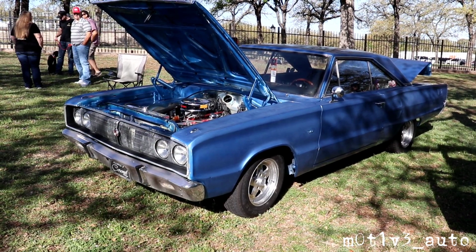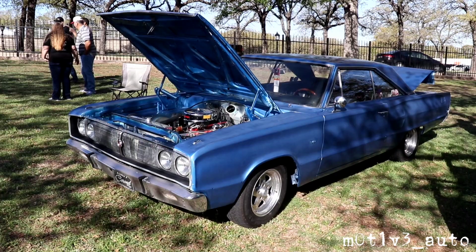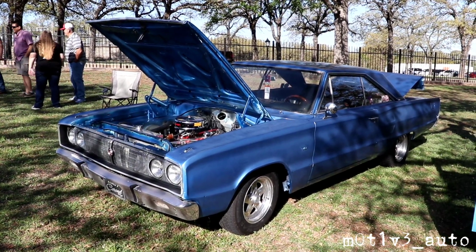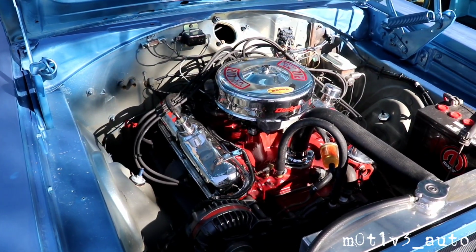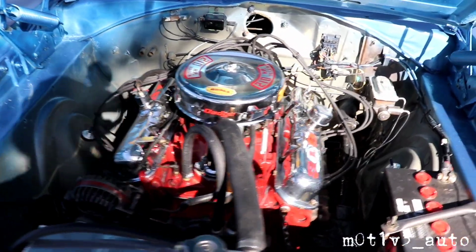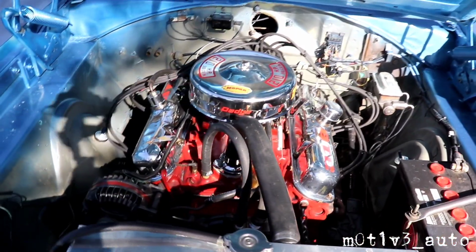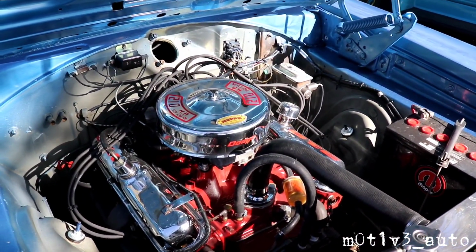This is a 67. It says it's a Cornet. The 67. Let's get this shot here. Here we go. You can see the hood is up, so we can get under there. And here's under the hood on that 67. Okay, thank you. 318 is on the engines here. 210 horsepower. It says 318 cubic inches.